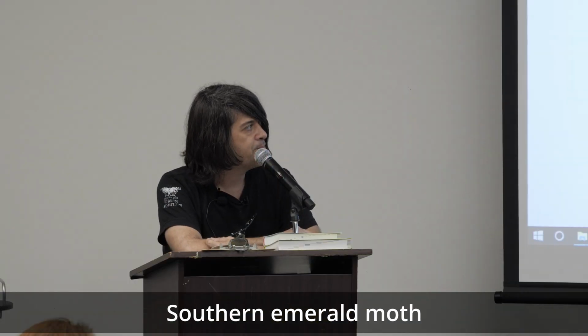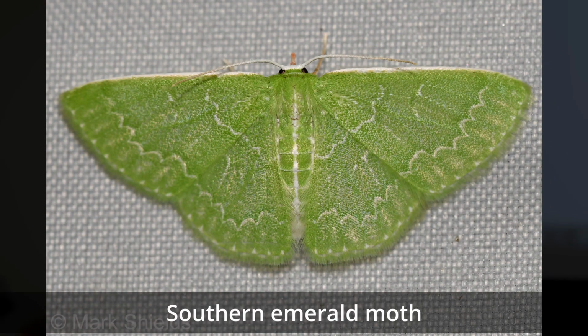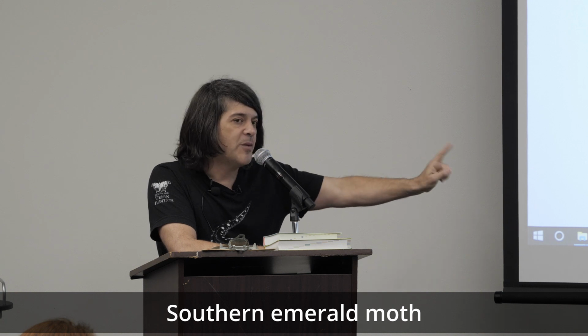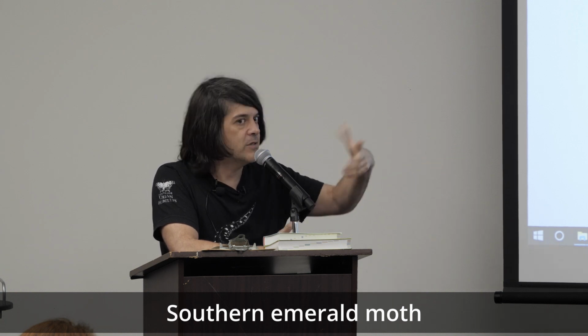Next slide, please. Now, its close relative, the southern emerald, lays its eggs on different composites. You find them there, especially sunflower, Liatris, Rudbeckia, Gaillardia, stuff like that. The shaggier looking, the better. And there's something special about their caterpillars. Their caterpillars love to live up on the flowers and eat the flowers.